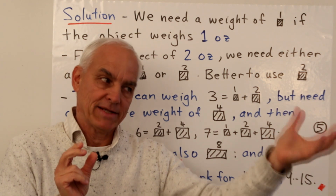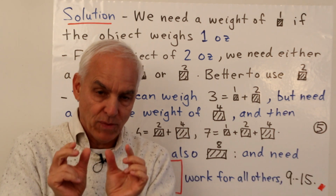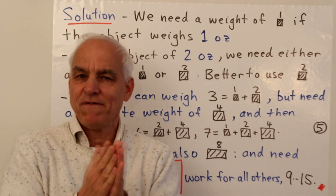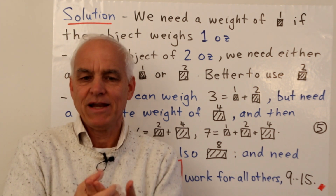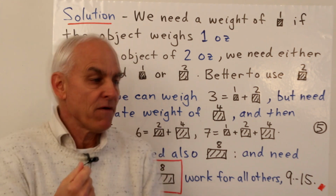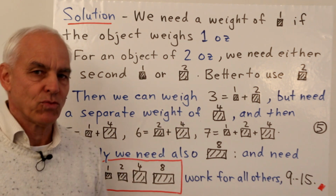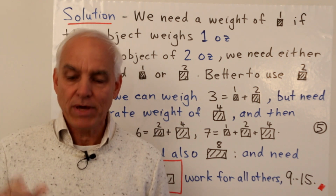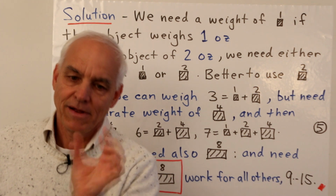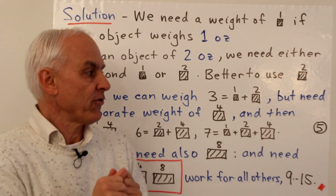We could determine that this is 2 ounces by putting 2 standardized 1 ounce weights in the pan. But that would not be the most efficient way of proceeding because there's some duplication there, and it's more efficient for us to introduce a 2 ounce weight instead. We already have a 1 ounce weight. Let's now introduce a 2 ounce weight, and we'll use that to weigh something that weighs 2 ounces.